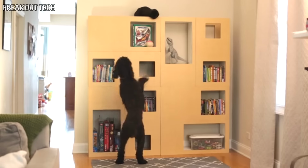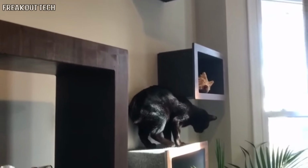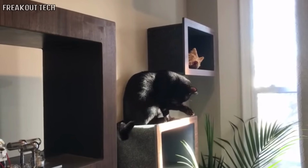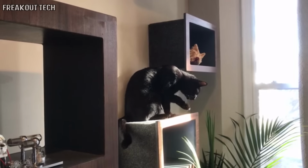Once fully assembled, the cat case is strong, durable, and stable. Whether to avoid other animals, take a bath, stretch claws, or just chill out, the cat case provides cats with a space of their own while increasing the appeal and design of your home.